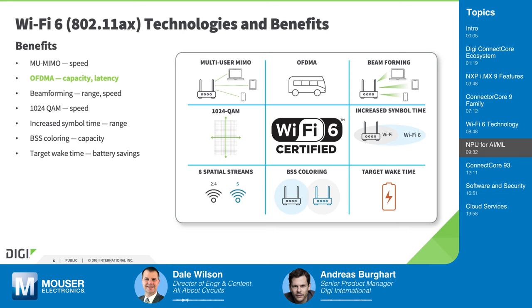Now, Andreas, this highlights a pretty significant advancement in hardware. For many years, the CPUs and the GPUs got more powerful to address these AI and ML applications. But now, like here, we're seeing specialized hardware being built alongside the CPU to go after those applications. So that has to really improve not only your performance, but power, which is going to be super important here for these sometimes battery operated applications.